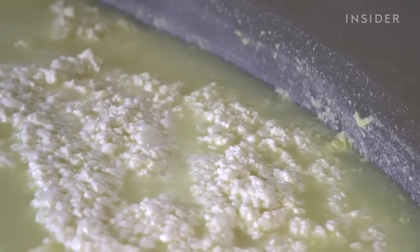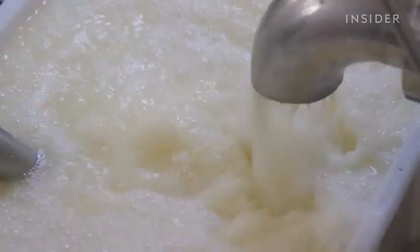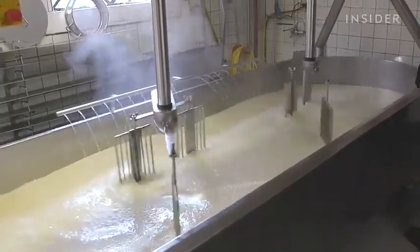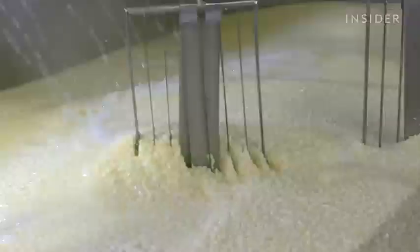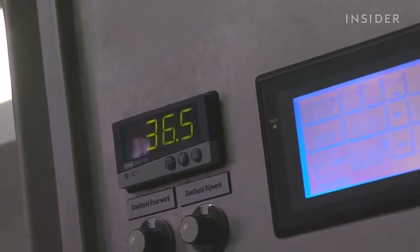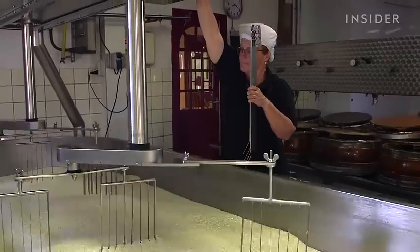We bring the whey away, we spread it all over our land, and the real fresh cheese, we keep stirring, and slowly we bring it back to the temperature of the cows, up to 37 degrees, not higher, because we make raw milk cheese.